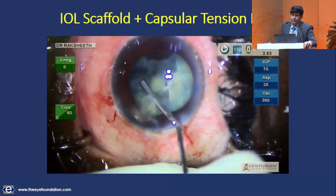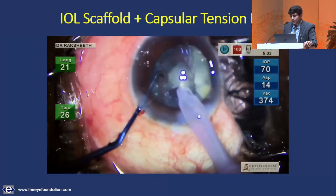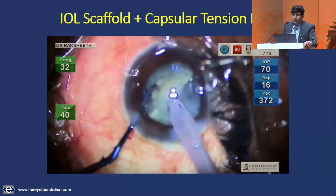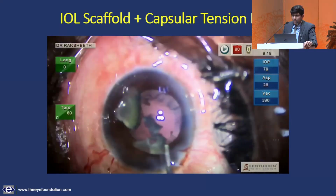I use some HPMC to tamponade the capsular fornix at the site of gross movement and continue with very controlled phacoemulsification, being very slow and switching between foot positions 2 and 3. Slowly but surely chopping and sub-chopping all the pieces until phacoemulsification is almost completed.